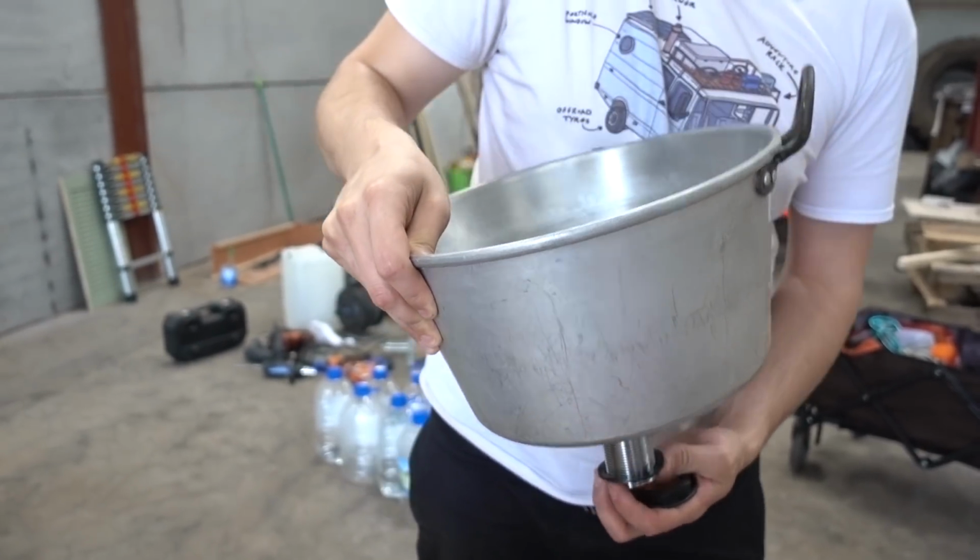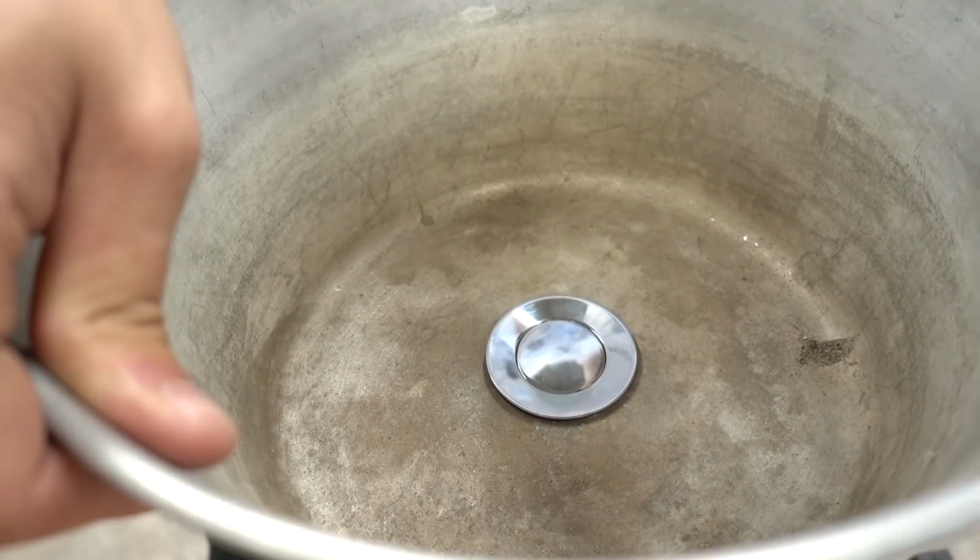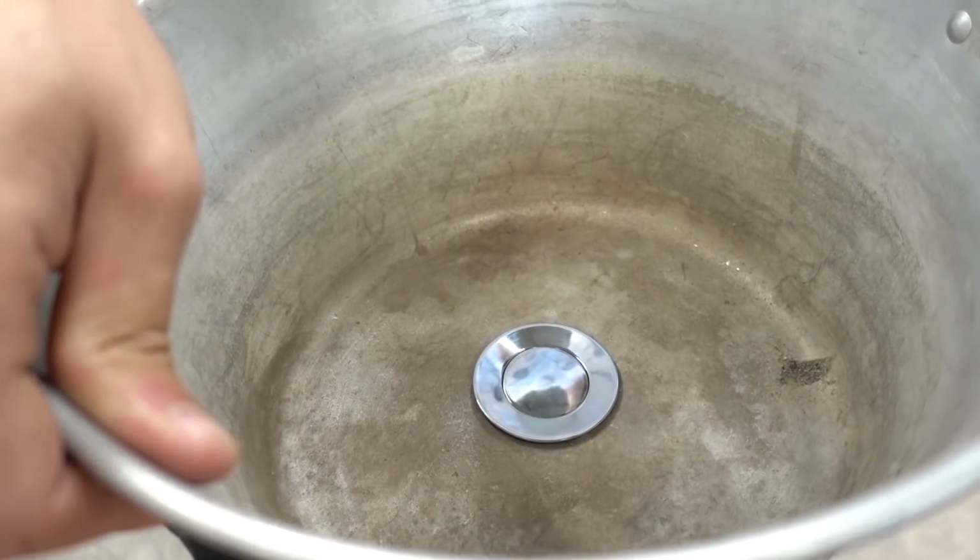It's crazy, isn't it, how you could turn something that just isn't a sink into a sink very, very quickly. Oh, wow. Looks nice. That looks like a sink.